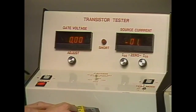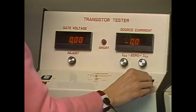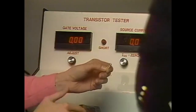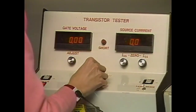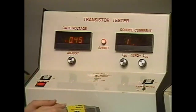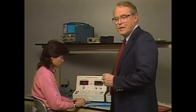The tension mounts. Okay, we got a good one. Now I'm just going to charge myself and touch it. And we got a dead short. Let's try it with a new one.